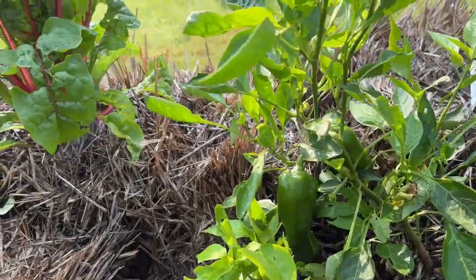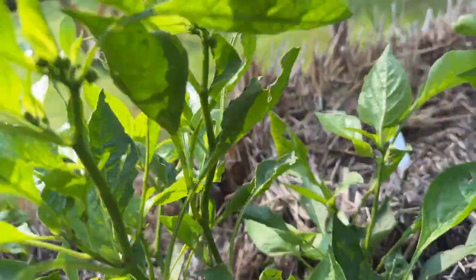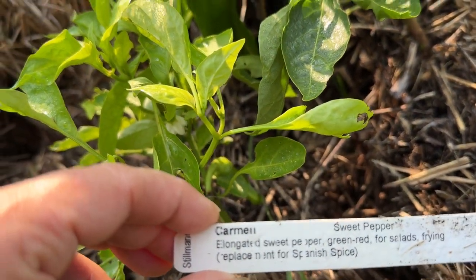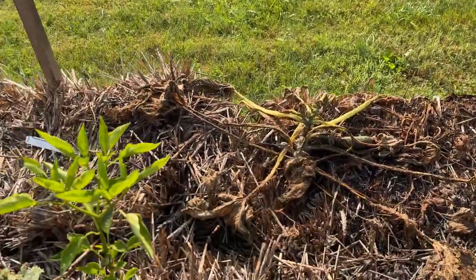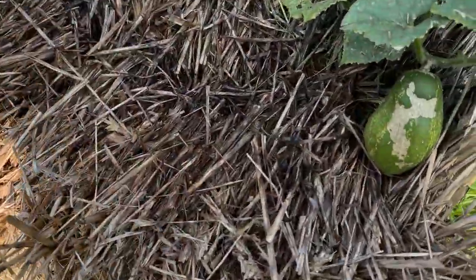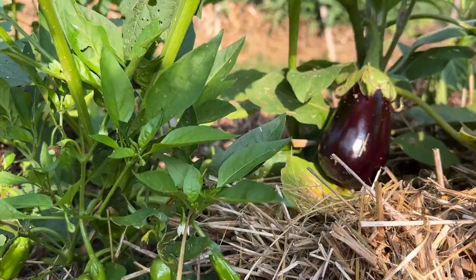Y'all take a look at these peppers coming in. I found a tag and it says they are Carmen sweet peppers. We got a couple of zucchinis before the vine borers moved in and killed them. We are not getting cucumbers this year. Oh, I'm sorry. We got a cucumber. Look at this. Thank you, buddy.